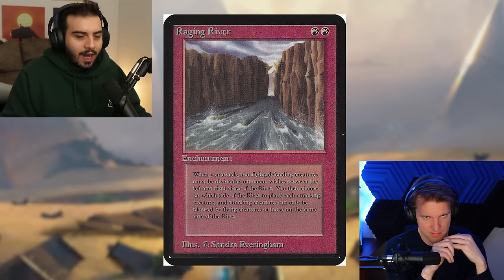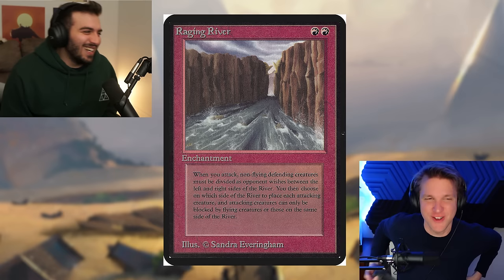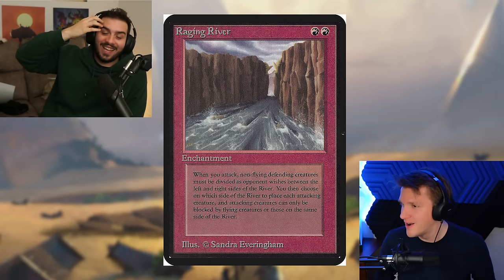What if we're just in the wrong timeline? Yeah. And Raging River. What if they never figured out Raging River? What if all these Moxes, Lotus, extra turns? Oh my God. Imagine extra turns with a Raging River. Dude, I'm telling you. Okay, listen, I'm hyped up. I'm going to go buy one. I'm not even playing the game.